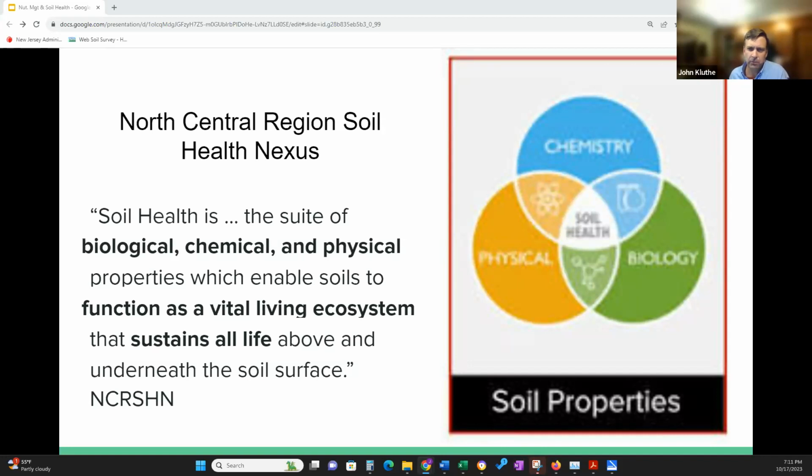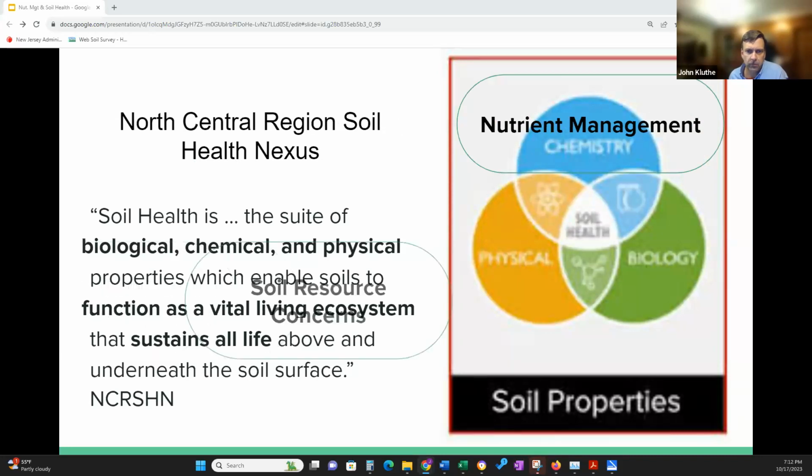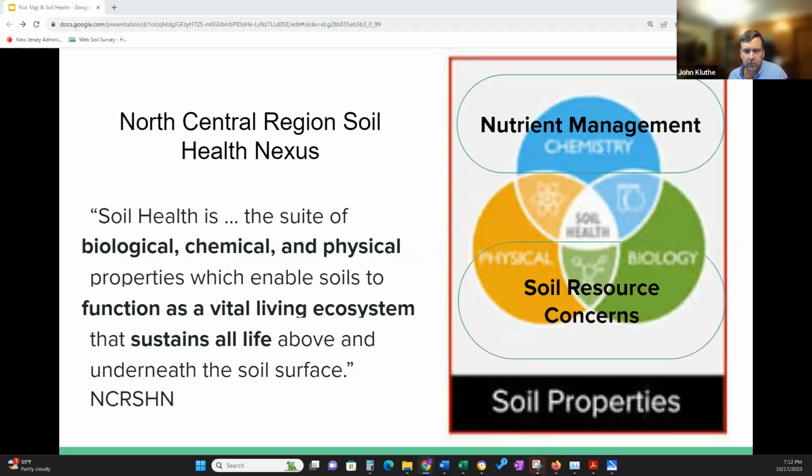We are going to attempt to address all 3 of these properties today, but my plan is to focus on 2 primary areas. Chemistry is going to be covered as I discuss nutrient management, and the physical and biological processes are going to be covered as I discuss resource concerns and the associated conservation practices that treat them.